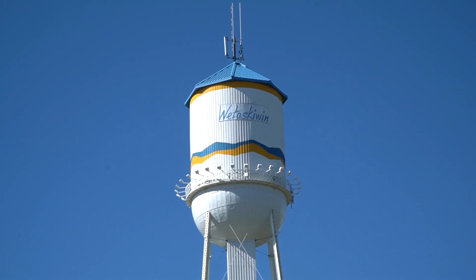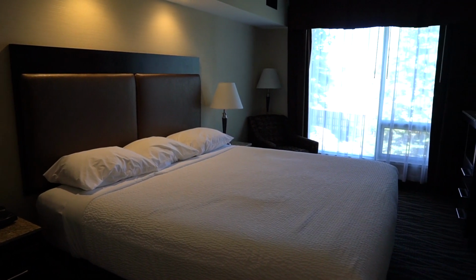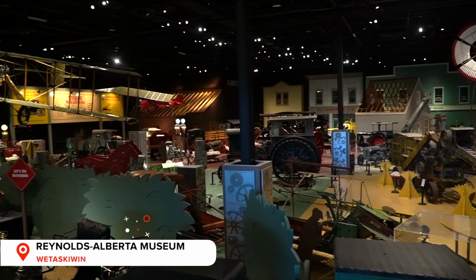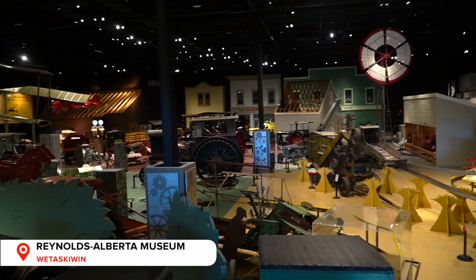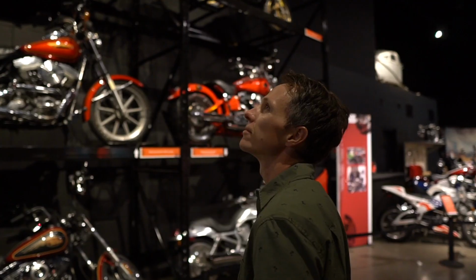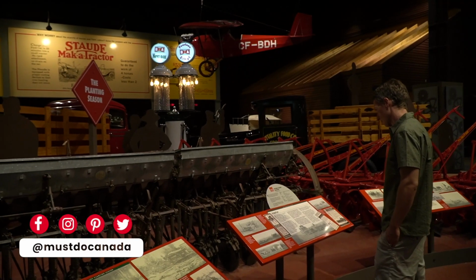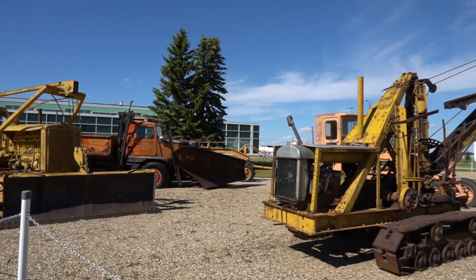We just arrived here in Wetaskiwin, Alberta, a town we've never explored before. We're pretty excited to get going, so after checking into the Best Western Wayside Inn, where we're going to be spending the next couple of nights, we're here at our first attraction, the Reynolds Museum, an internationally award-winning museum that celebrates machines. The museum's collections include more than 500 vehicles, 130 aircraft, and 5,000 pieces of agricultural and industrial equipment, although not all is on public display.